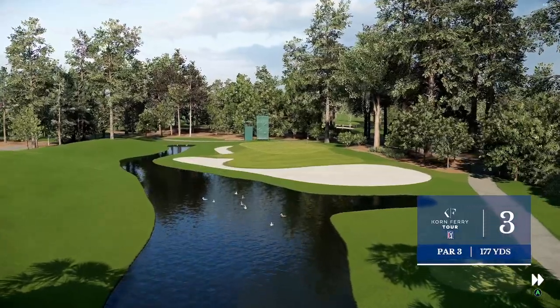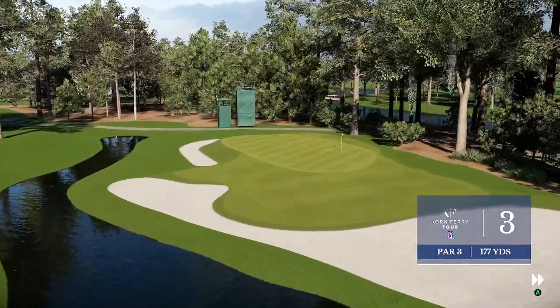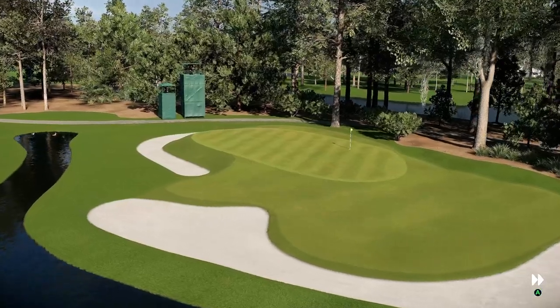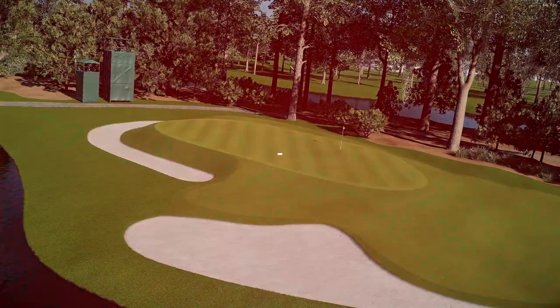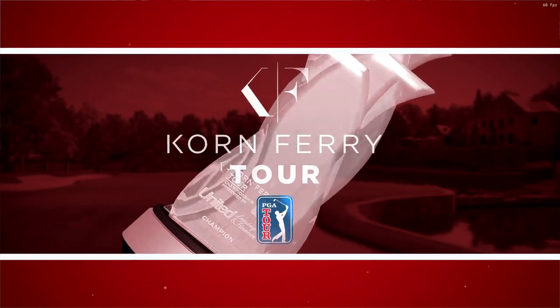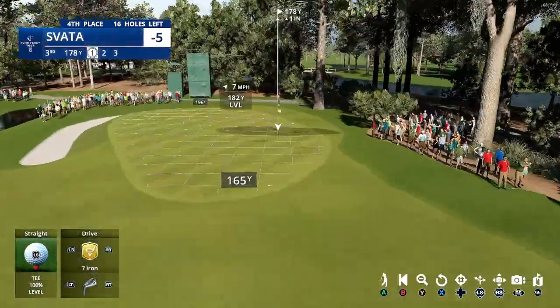Next up, the 177-yard par three third, the easiest par three at TPC Sawgrass. Two-tiered green sloping from back to front. And it is protected by a bunker in front. Grass bunkers to the right. Birdie, definitely in the cards here if you hit a good shot off the tee.